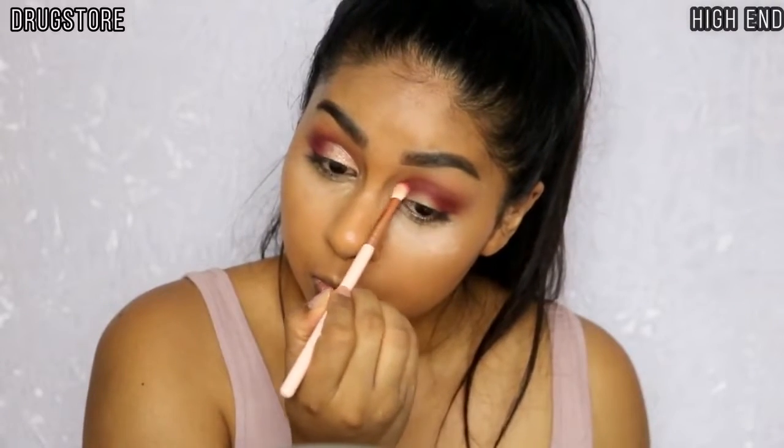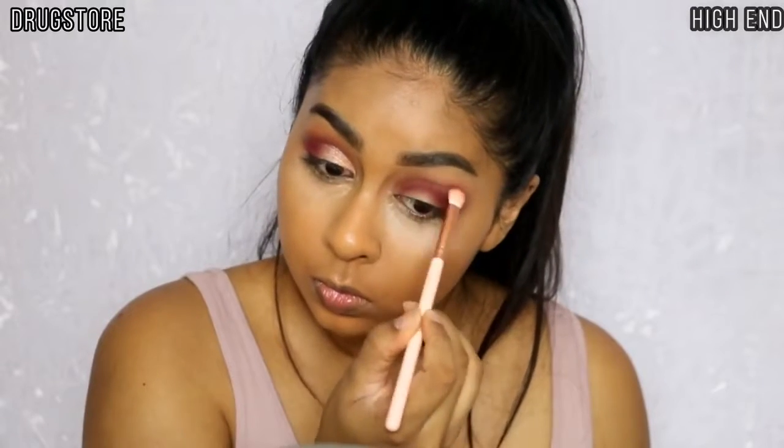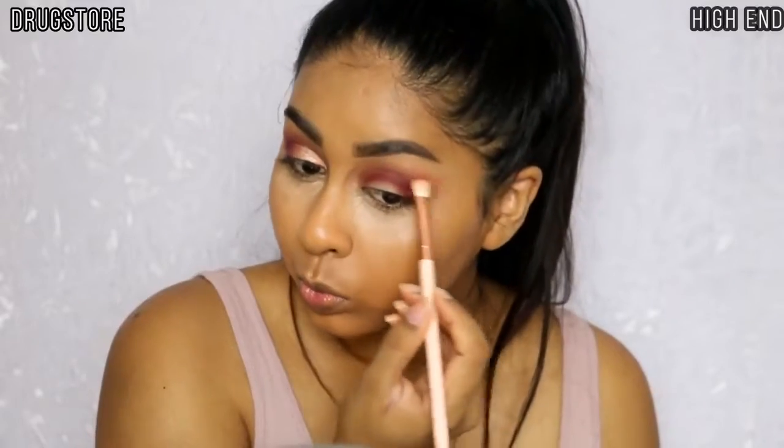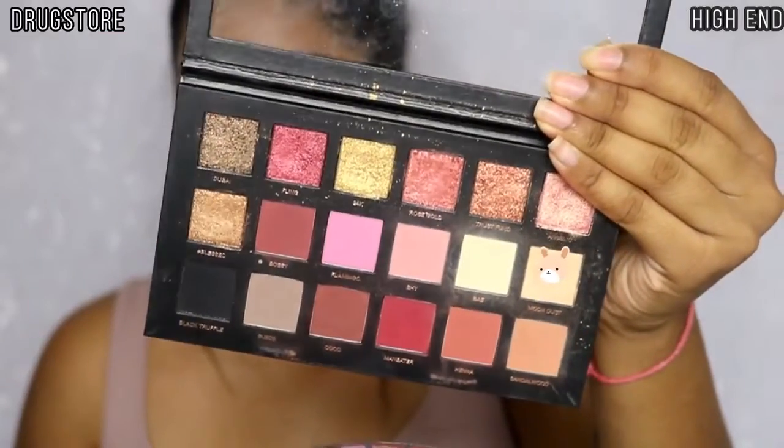The Certified palette is 25 and the Huda Beauty is 56, but I feel like in terms of price, the Certified is definitely a dupe for Huda Beauty if you want similar colours.